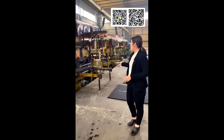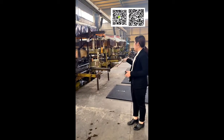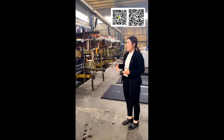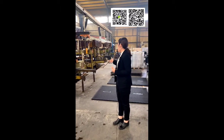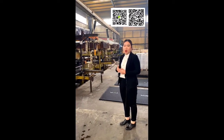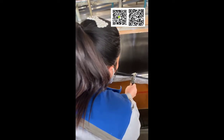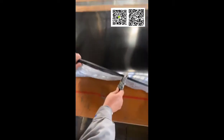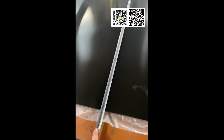Okay, this one is also a plate vulcanizer machine. We use this machine to make small model rubber mats, usually 1 meter by 1 meter, and some other small model rubber. Our workers will strictly control the quality of the rubber sheet. It's CR rubber sheet. We are checking the width, 1 meter.